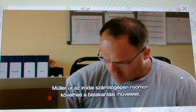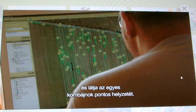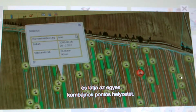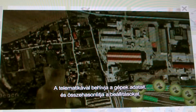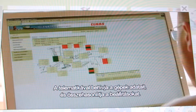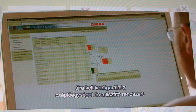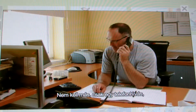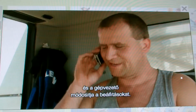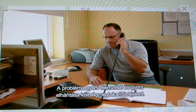Mr. Müller is able to monitor harvesting operations from an office PC and can see the exact position of his combine harvesters. He calls up the setup data of all his combine harvesters using telematics and compares it. The cause of the problem is quickly found. The threshing unit and the cleaning system have to be reconfigured. A call to the combine harvester in question is all that's needed, and the driver adjusts the setup. Analysis and adjustment are quickly made, and the problem solved.